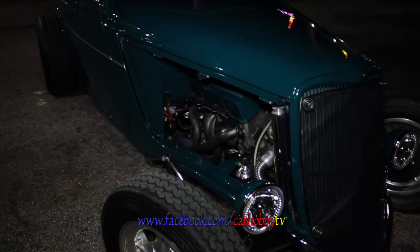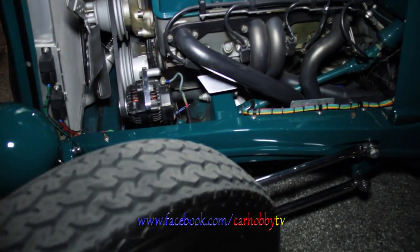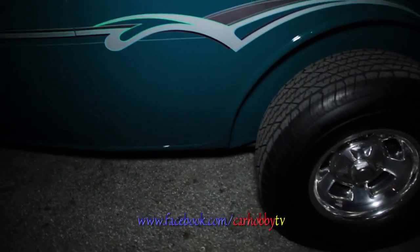The car was originally built in San Diego in 1990. What you see here is actually the way it was in 1990. The car's, like I said, 23 years old. It's got almost 50,000 miles on it. Beautiful car. Well, sir, thank you.